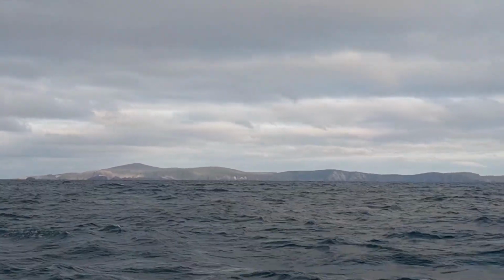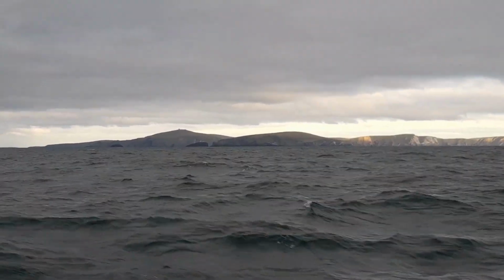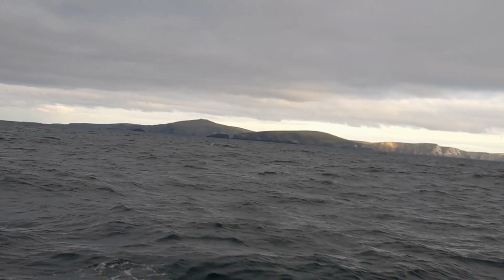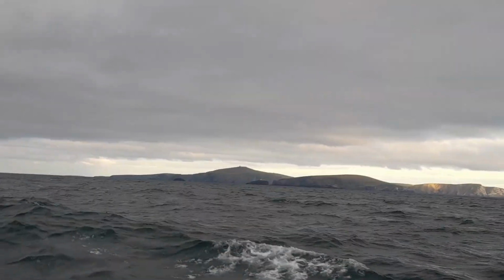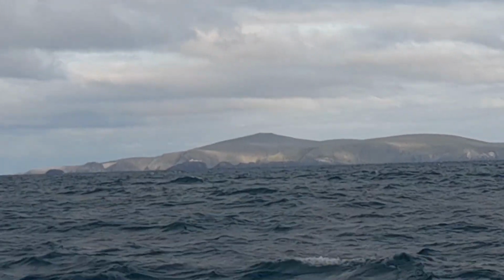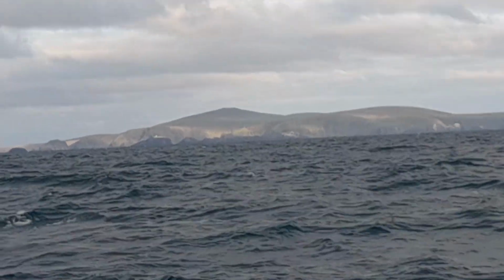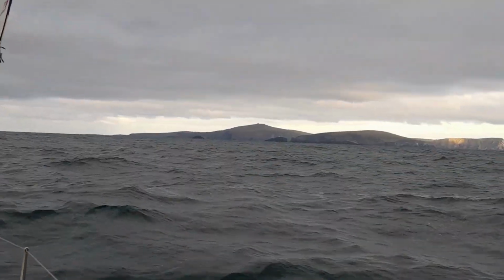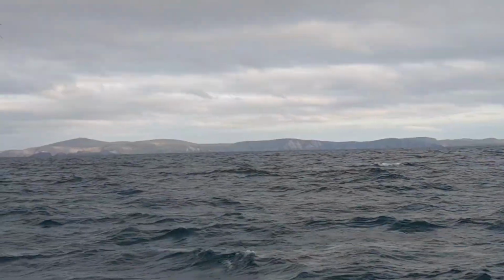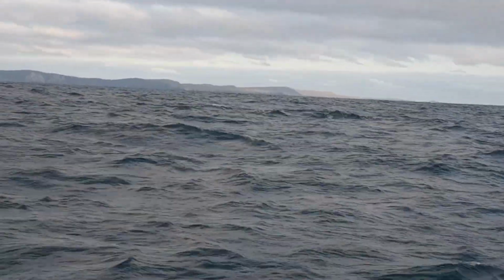Shetland! There it is, the Shetland Isles. We're approaching from the north, so Shetland is there to our starboard. The sun is out over it for a minute, and you might just about see, if I wasn't shaky and it wasn't so windy, Muckle Flugga lighthouse. Might get something a little closer in a minute. But there we are, Shetland Islands. Fantastic!